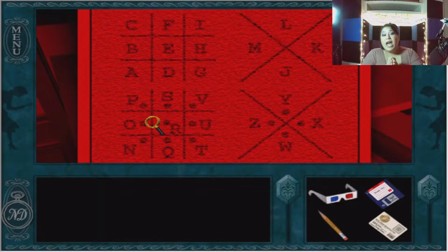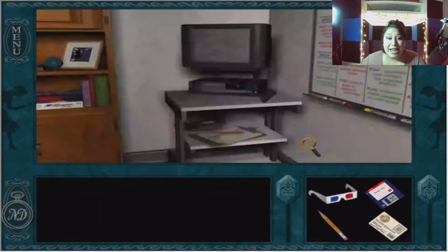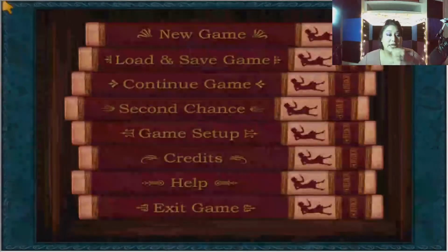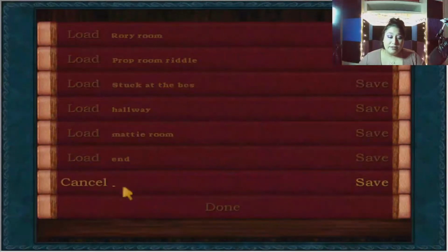So now that we have the password to the control room, that is our next step. We've got to go to the control room. Now, just remember to save your spot, because if you get caught out there, you're ruined.